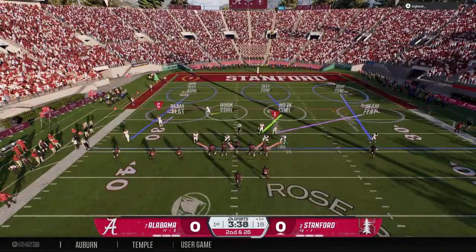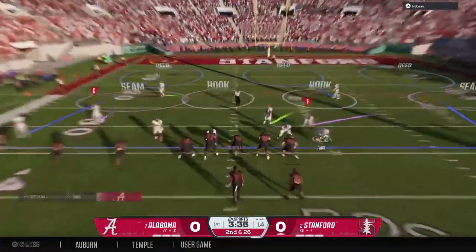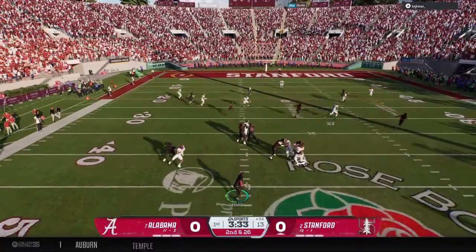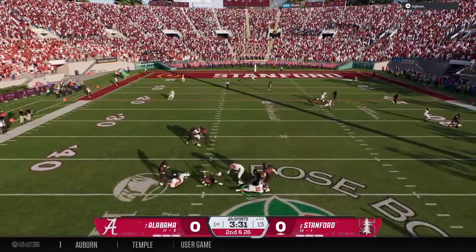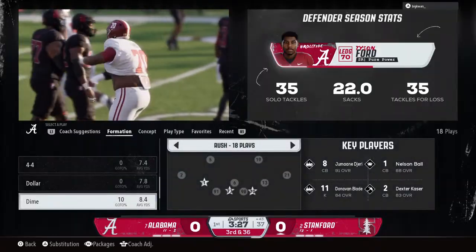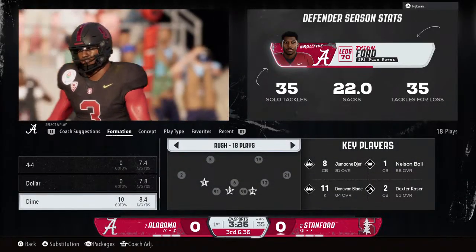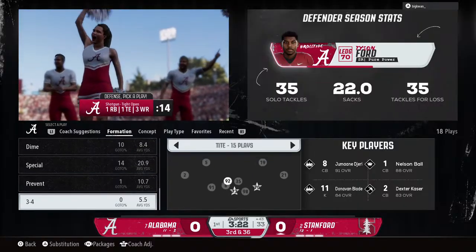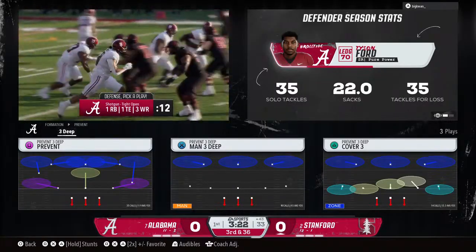Important 2nd down play coming up. Wants to throw it. Running out of time in the pocket. Oh, the pass rush gets home. As expected, this Alabama defense is laying the wood and living in the backfield of their opponent. Such upfield speed, it's dangerous.